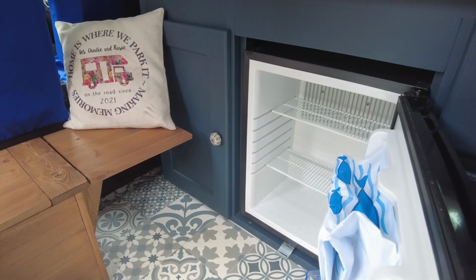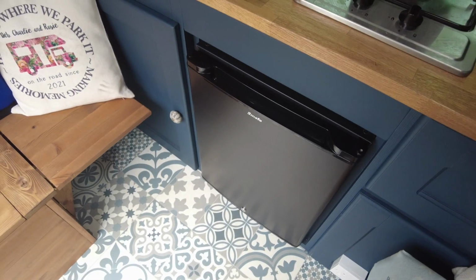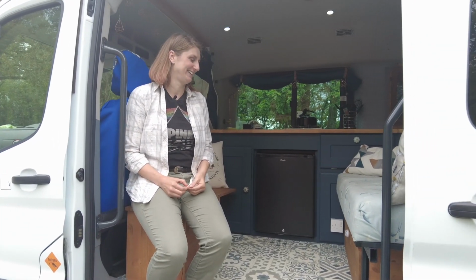Okay, so I've got my fridge. We've put everything in there. You've put picnics, all your beers that you need as well. Here's a little storage bin that I tend to just put odds and ends in, put your wellies in, put your shoes in. And it's a little seating area, which is great.